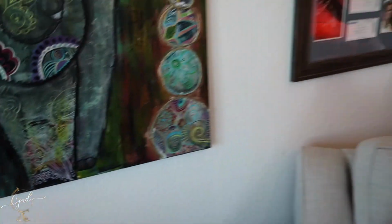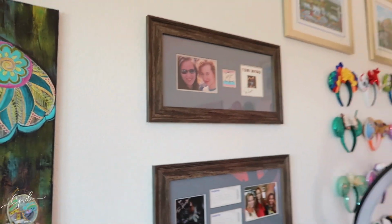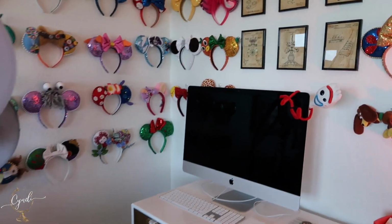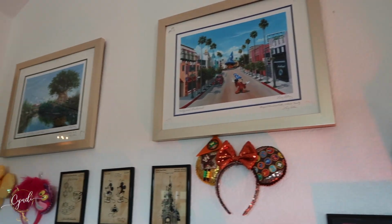I have travel coasters from all over. There's some more Tori artwork, concerts and pictures and things. All right, let's make it over to everyone's favorite corner. You've probably seen this as my video background a few times if you follow our travel agency channel. But lots of Disney artwork.